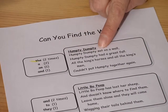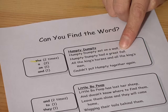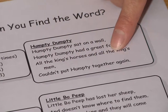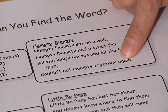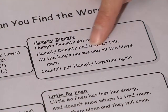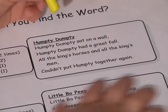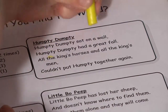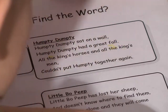Humpty Dumpty sat on a wall. Humpty Dumpty had a great fall. All the king's horses and all the king's men couldn't put Humpty together again. Do you see the in here? Maybe. Oh, yeah, have a look. See if you can circle something. Ooh, very good. The king's horses and the king's men.